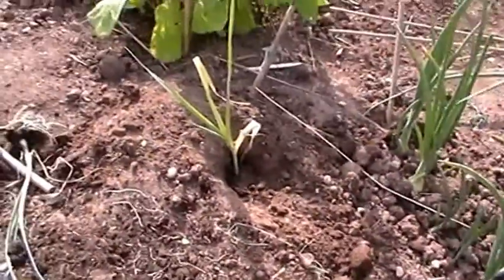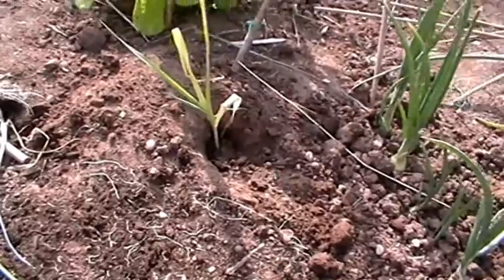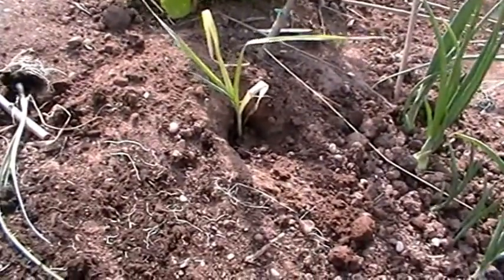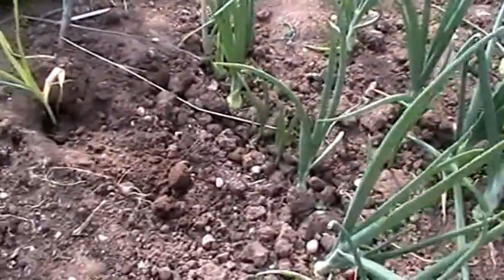So yeah, that's how you put the leeks in. It's really simple, it really is. And like I said, they're a good veg to leave in over winter, so you've got a relatively productive plot. Same with a lot of the onions, you can put those in over winter as well.